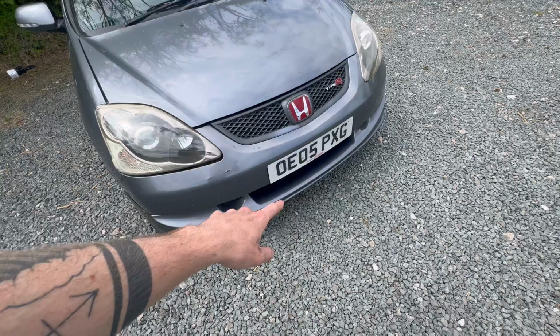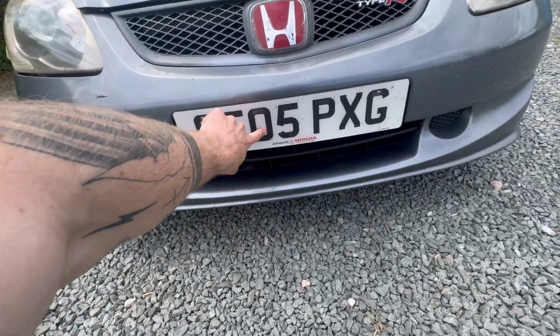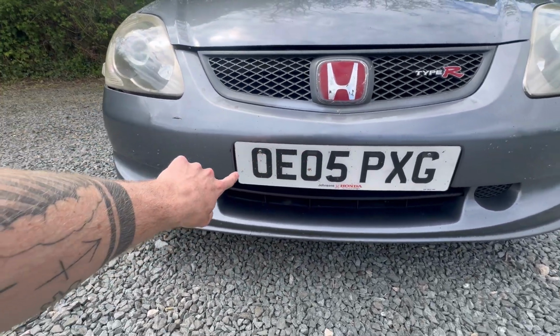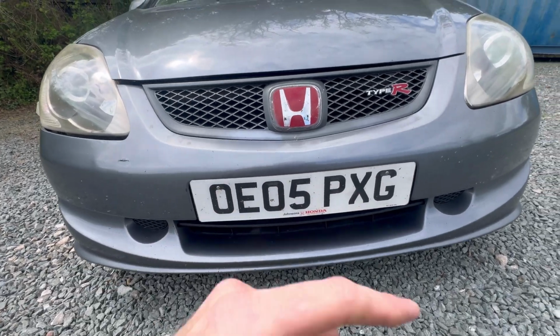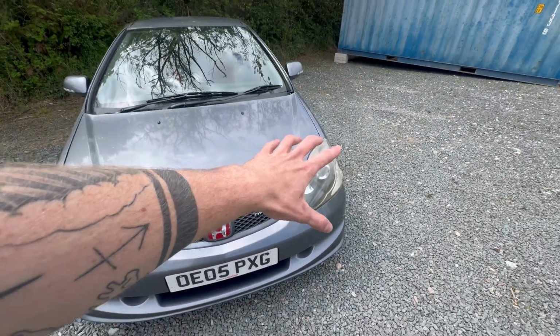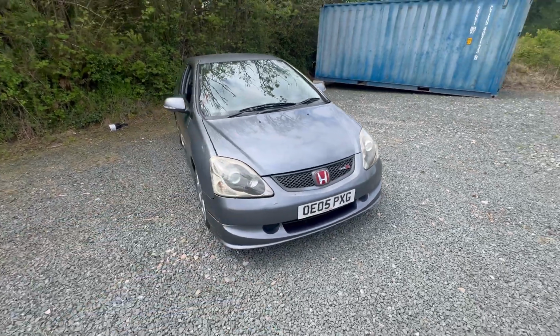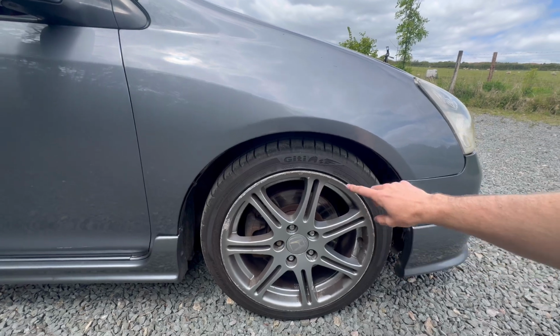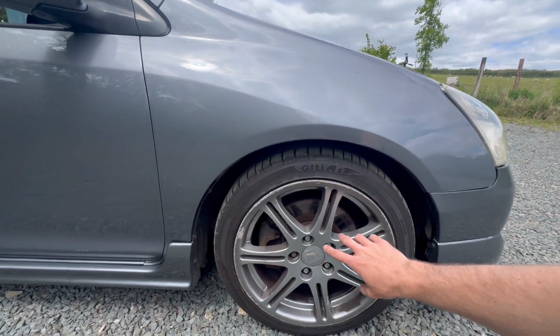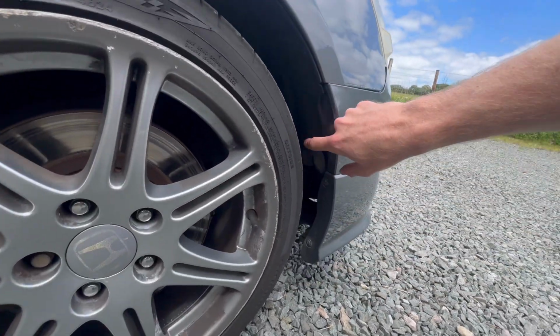Don't get me wrong, but I think these might be original plates, because it's got Johnson's Honda on it, and I'm assuming they're probably original. They don't look like they've been changed. Again, the badge is all original. The headlights do need a bit of a polish up. Moving around the side of the car, the wheels, original wheels, they are curbed to hell, so we need to get rid of them, change them, get them refurbed.